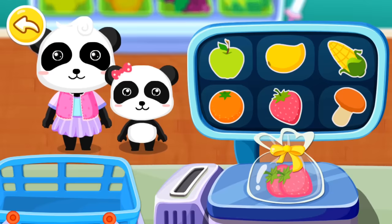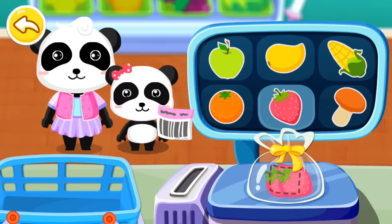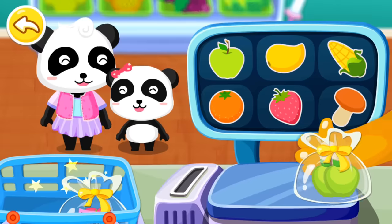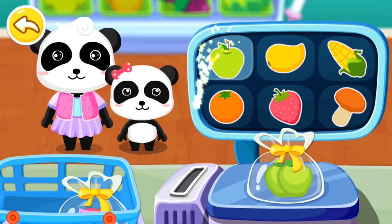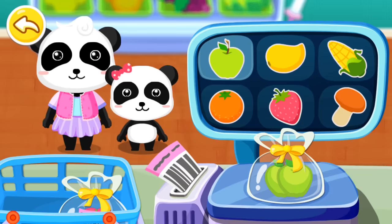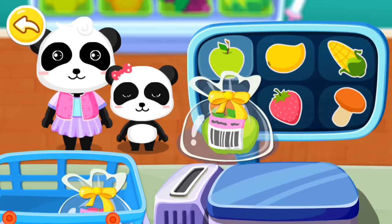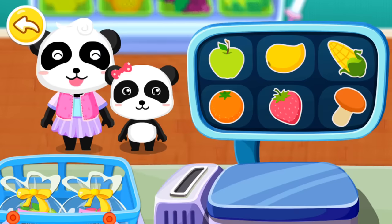Where should I click to weigh the veggies or fruit? Check the receipts and drag them to the right vegetable. All done! Move them back to the shopping basket. All done! Awesome!